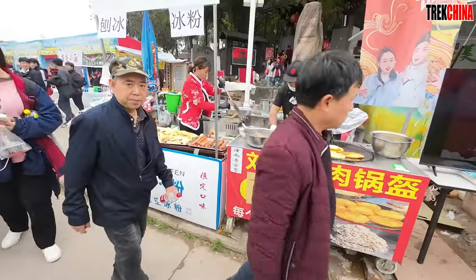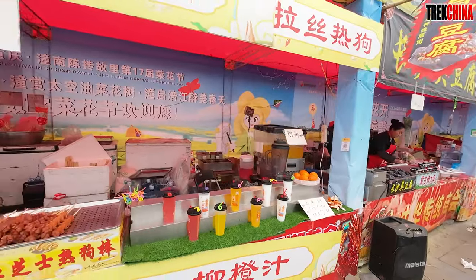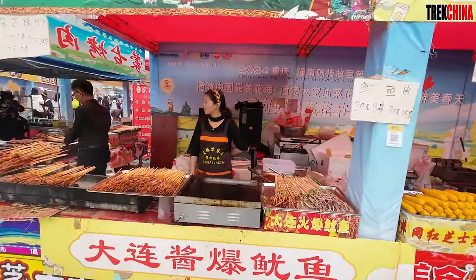It's no problem at all to spend half a day here at least. But if you get hungry along the way, there's definitely no shortage of snacks. They have an entire food market over there where you can have your choice of many different delicacies.